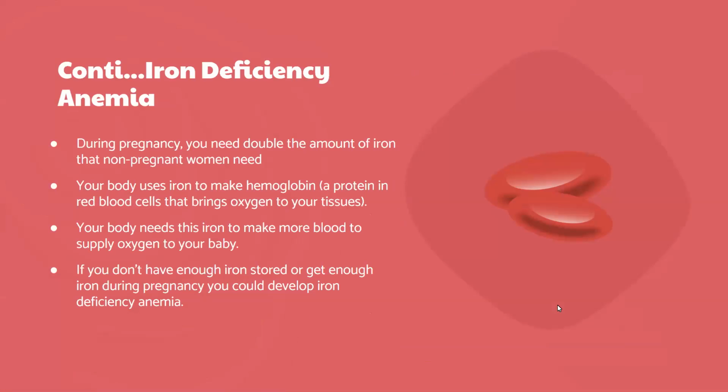Your body needs this increase in iron so that it can help supply oxygen to your baby as well. So this is why it's really, really important. And we look at your labs multiple times to make sure that your iron is not significantly low, because there are risks that are associated with low iron levels. And we'll talk about what those risks are.